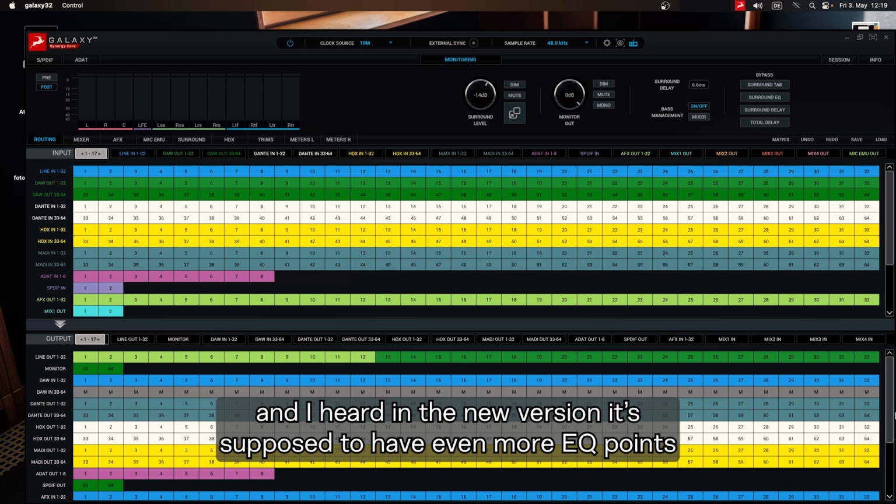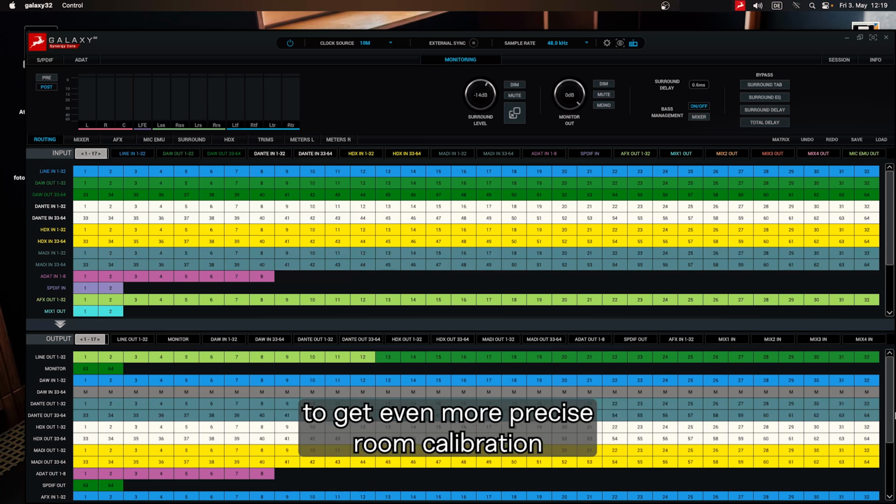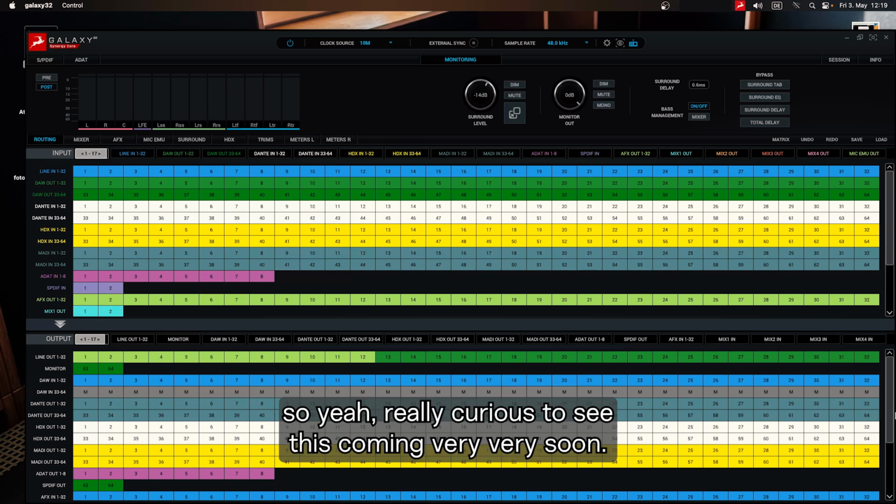And yeah, I heard that in a new version it's supposed to have even more EQ points to get even more precise room calibration. So yeah, really curious to see this coming very, very soon.